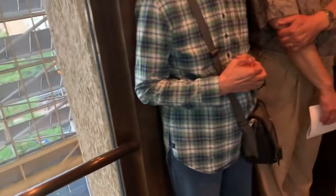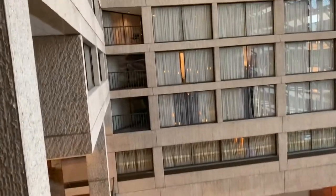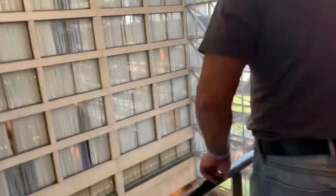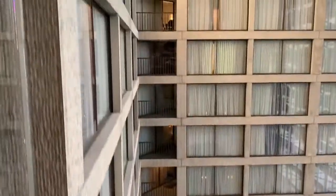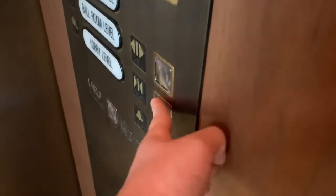Floor 2, going up. They entirely renovated this whole hotel. When was the last time you were here? The last time I was here was, I think, 2015. Yeah, four years ago. So you really remember well. Floor is going up. Thank you. Okay.